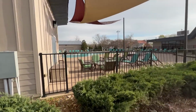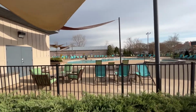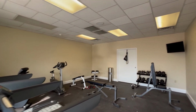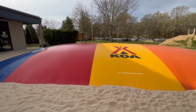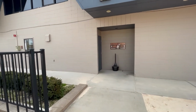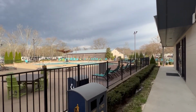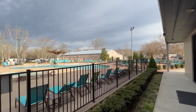There's the pool. And then there is a small gym, bouncy pillow. Every KOA needs a bouncy pillow. Restrooms for the shower. There's even that building over there is an event hall, so if you have a large group, need to do activities, there you go.